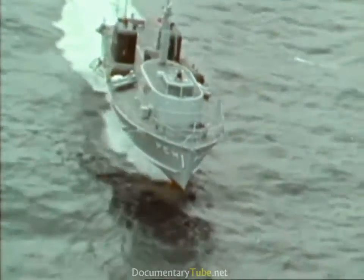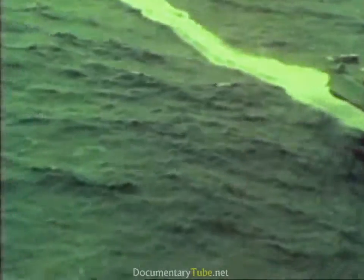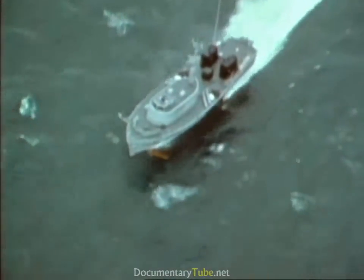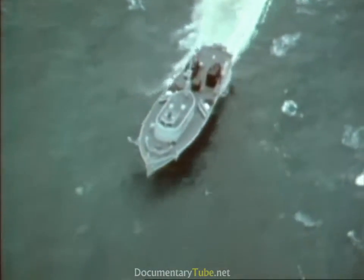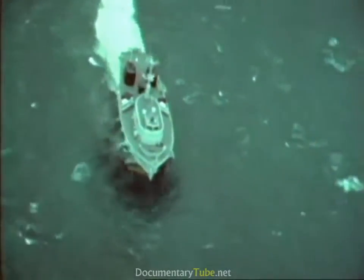The Navy's 4 operating hydrofoils are capable of 40 knots when foil-borne. High Point was delivered to the Navy in 1963 by the Boeing Company. As the Navy's oldest hydrofoil, she has been modified several times.